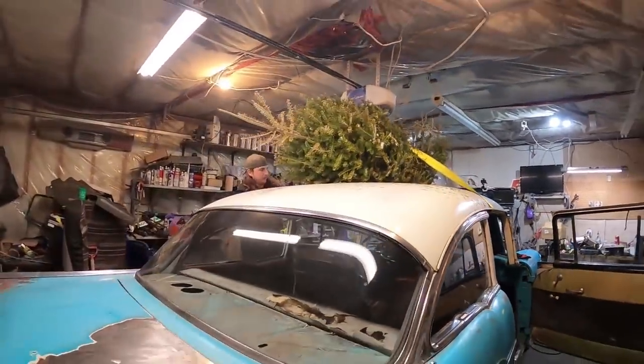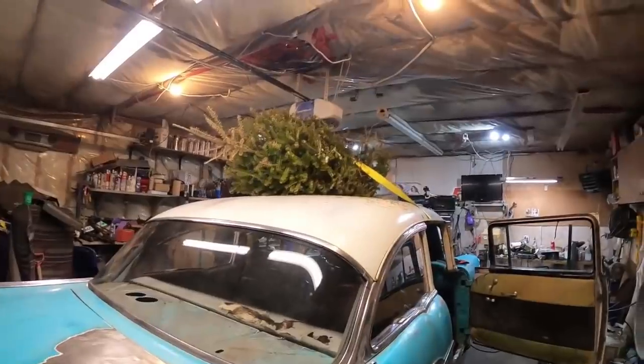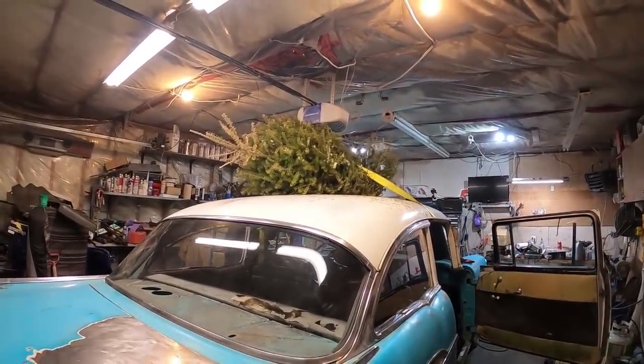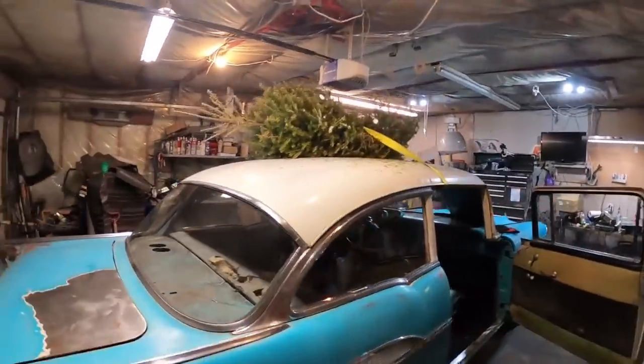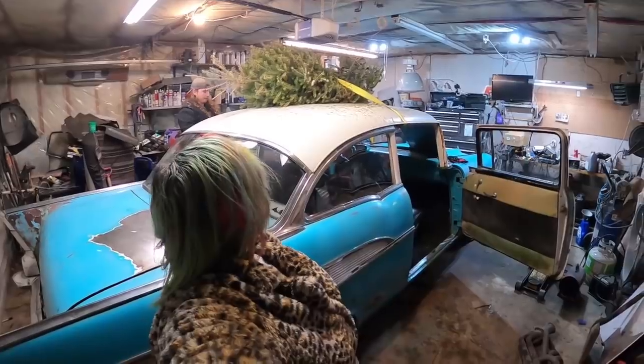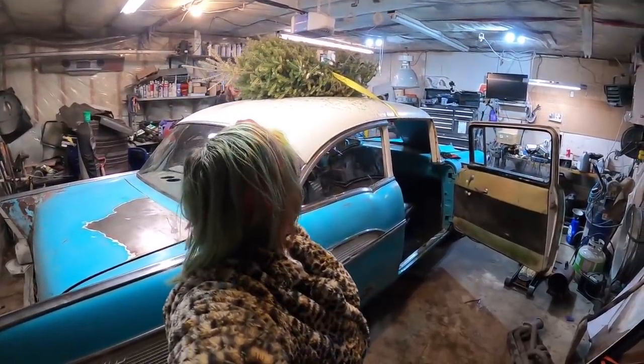All right, so Christmas is officially over. We are taking the tree to the tree depot. So we'll see how this goes. Full Griswold. Full Griswold.